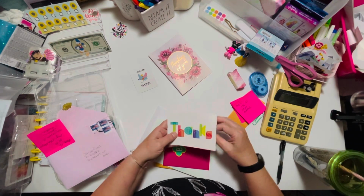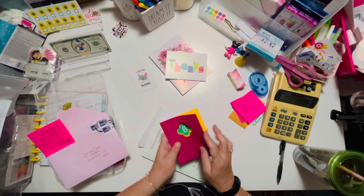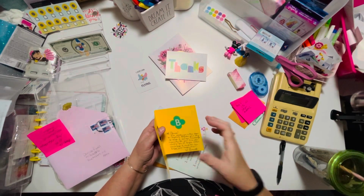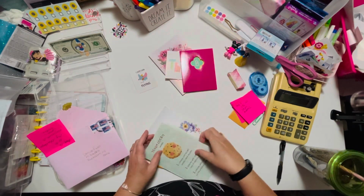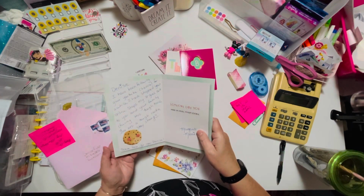And then we have the thanks from Dina, and she sent me some goodies, and Annette. And she sent me some fun things. And the tough cookie one from Margaret Merrick.